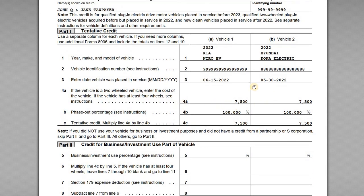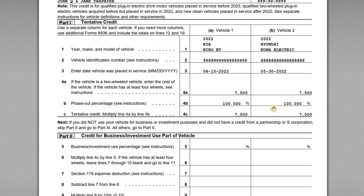Okay, so on line 4A, this is where you enter the tentative credit amount or the initial credit amount per the website that you looked up, right? So remember, $7,500 was the initial credit available for both of these vehicles, so we put that down on 4A. Now the phase-out percentage, what is this? The manufacturer, as soon as it sells and distributes enough vehicles, it's subject to a phase-out, meaning that because they've already sold, in effect, let's say too many vehicles, the amount of credit that's eligible for the new purchasers going forward is subject to a reduced amount.